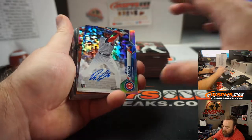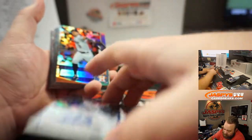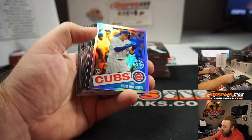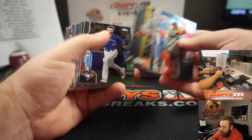Robel Garcia, rookie auto, refractor for the Cubs, numbered to 499. Cubs, Josh Pruce, congrats. And right behind that, Nico Hoerner, 35th anniversary refractor, also going to Josh Pruce.